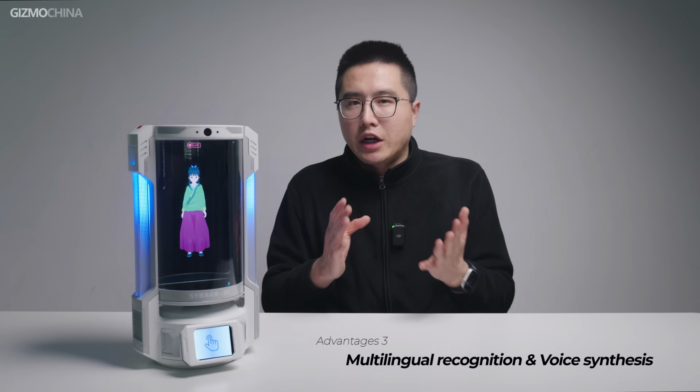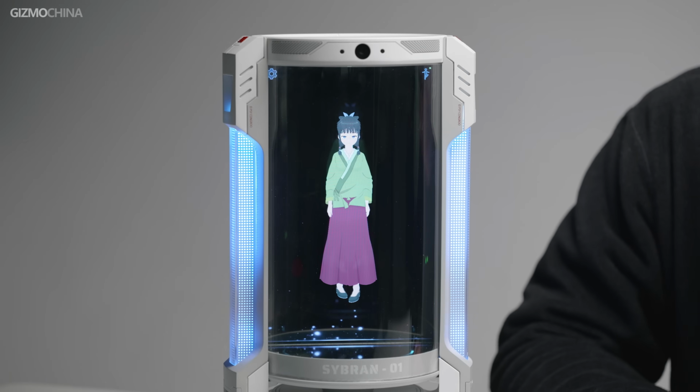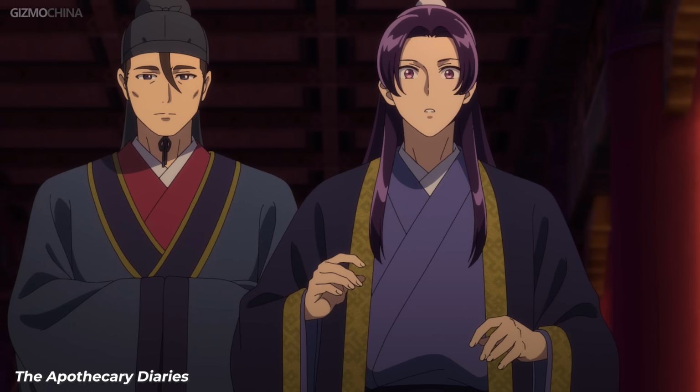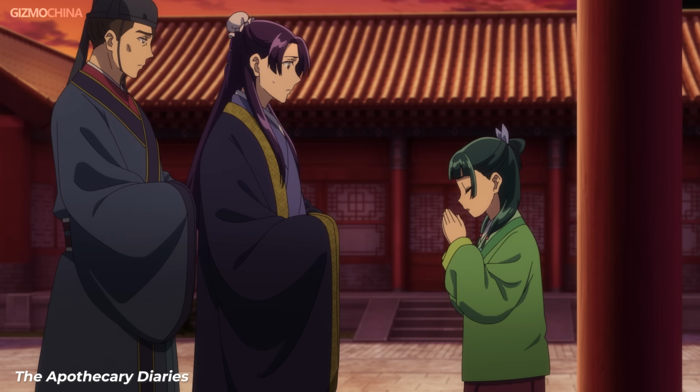Third, multilingual recognition and voice synthesis. She responds in the language you use to communicate. Fourth, customizable voice tones. You can even clone the voice of your favorite anime voice actor to match the character perfectly. Earlier, I played an emperor. If you are wondering why I didn't roleplay as a Jingxi, well, let's just say I didn't want to lose my 2 jewels, even in a fictional story.